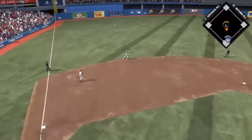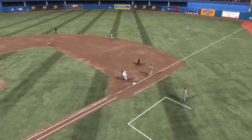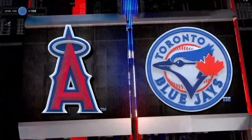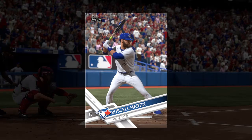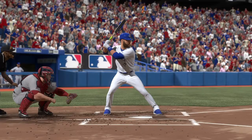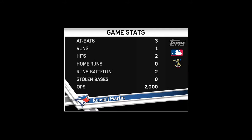Ground ball left side. Throw in time, and the ball game is over. And the Jays were led on the offensive side of the scorecard by this man, Russell Martin. What a performance he turned in. He's our top player of the game.